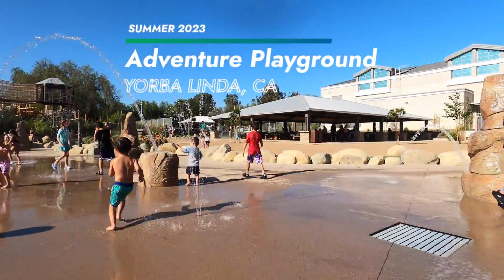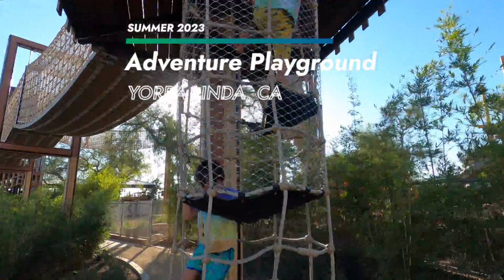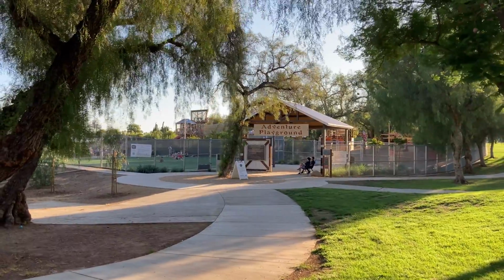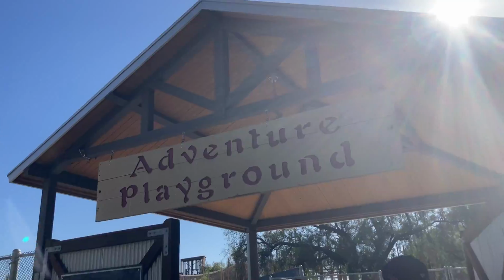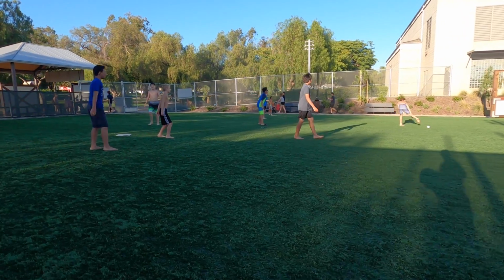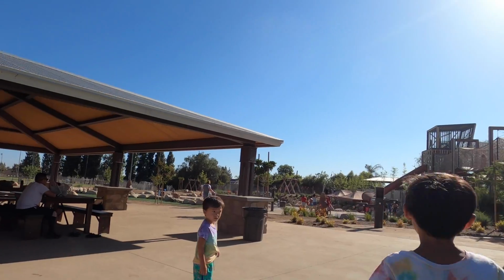We went to visit Adventure Playground in Yorba Linda. It combines a splash pad with a playground. As we enter, there's a field where kids can play baseball or soccer. A covered patio with tables and benches makes it great for bringing snacks.